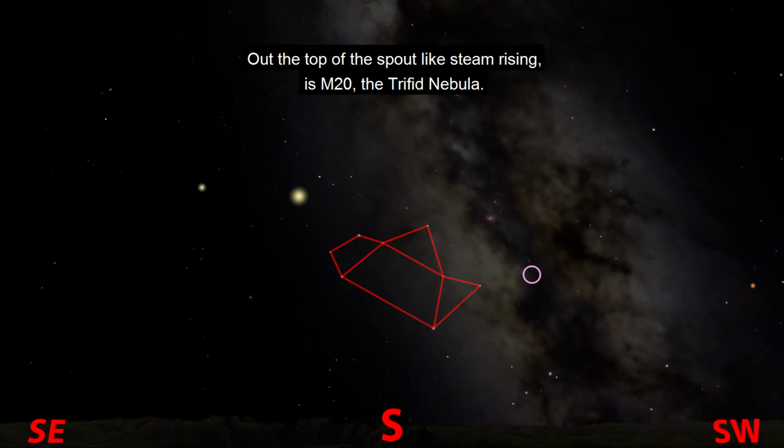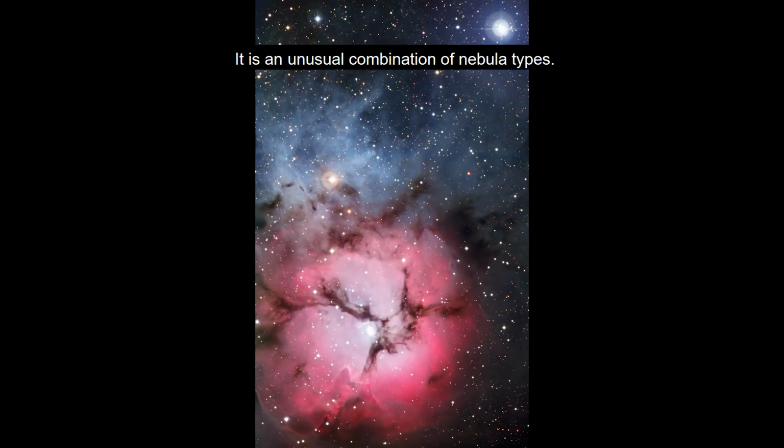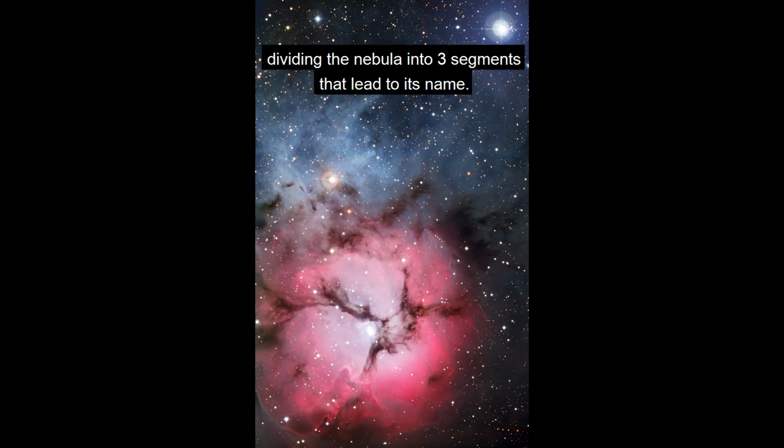Out the top of the spout, like steam rising, is M20, the Trifid Nebula. It is an unusual combination of nebula types. It has a star cluster at the center, an emission nebula, seen here in pink, a reflection nebula, seen at the top of the image in blue, and a dark nebula that is the dark dust lanes dividing the nebula into 3 segments that lead to its name.